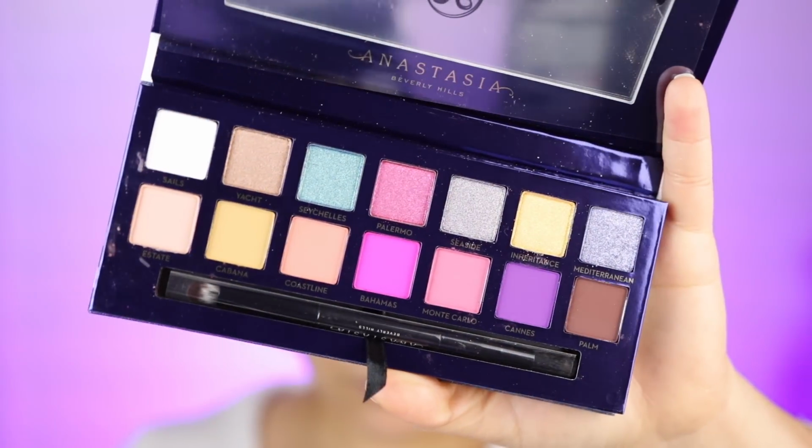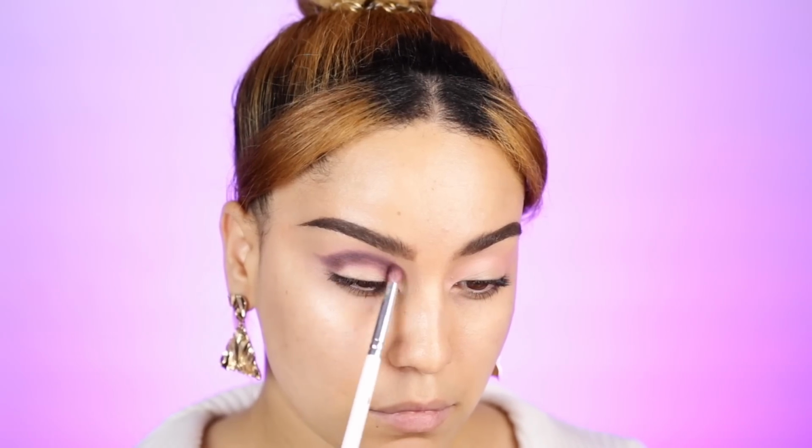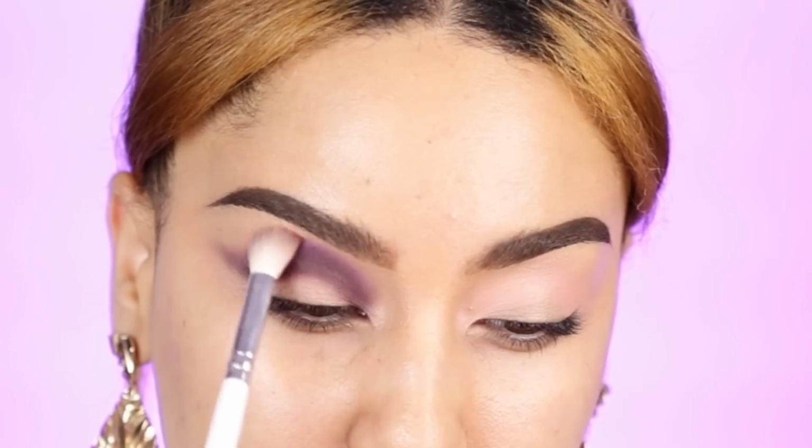Next, I'm moving straight into this dark brown shade. This is the shade Palm, and I'm applying this on the cut crease. I feel like this did take a little while for me to blend, but nonetheless, it works really well, and it's super pigmented as well. Then I went in with the shade Cans. I'm not sure how to pronounce that, but it's that pretty purple shade, which is absolutely beautiful, you guys.